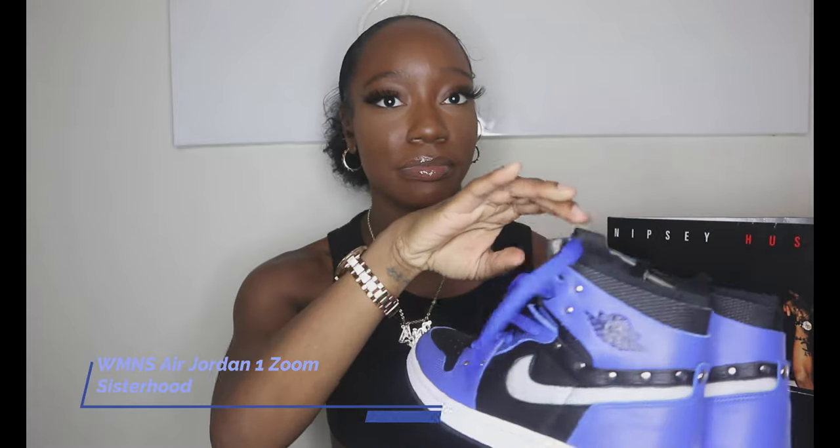The next shoe, I feel like this is a shoe that nobody really has, and it's very slept on, in my opinion. And I loved what it represents, so that's why I got this shoe as well, which is the Jordan High Sisterhood exclusives that dropped last year.